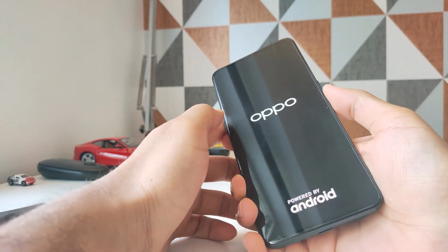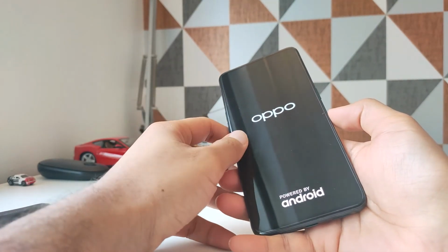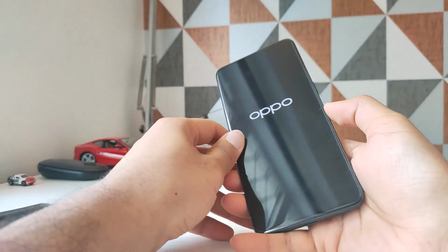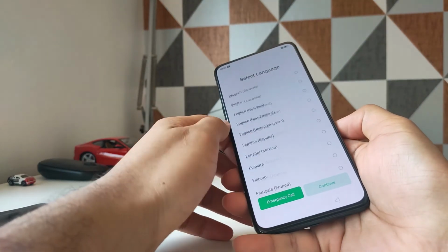Okay, nice. A little buzz. The vibration motor is quite perfectly satisfactory. I have to say the vibration motor on this one and the Oppo Reno 2, they are not as strong as the Huawei Honor Play that I've been using at the moment.